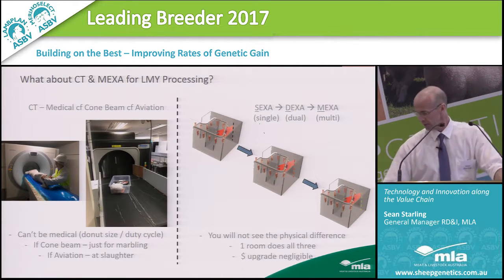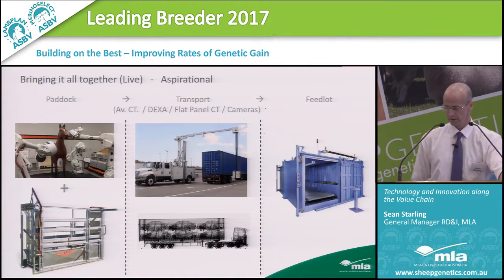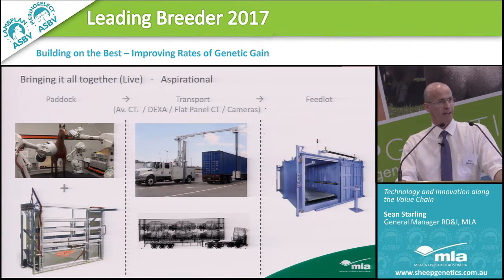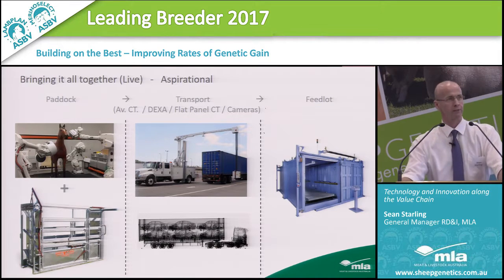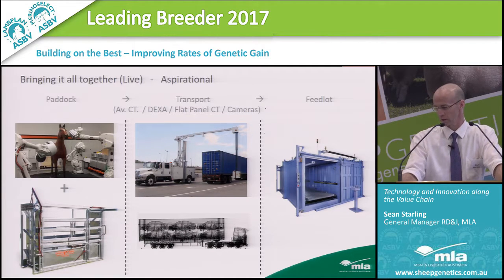So how's this going to look in the industry over the next few years to the best of our knowledge? Let's look at the live side. So there is the potential, and we're starting to undertake some work to actually have a go at scanning live animals whilst they're moving. We don't know if that's going to be successful. We don't know if we're going to get good images. We don't know what those images are going to tell us, but we're working on it.